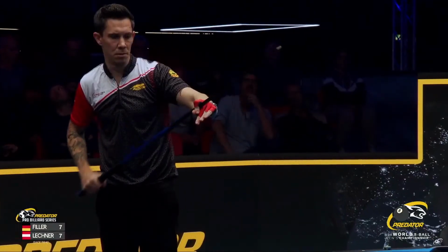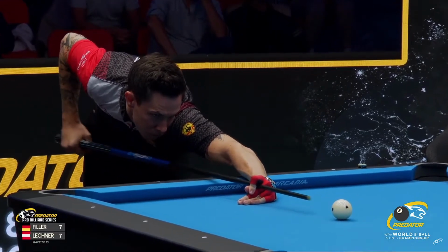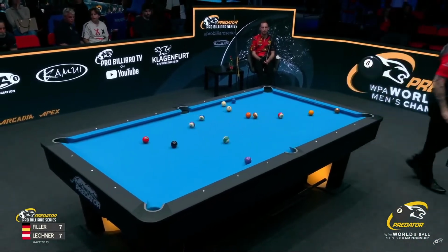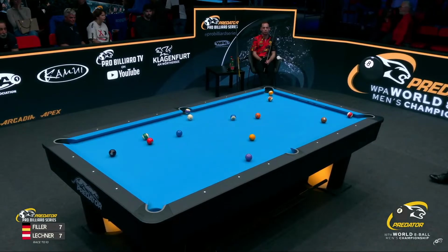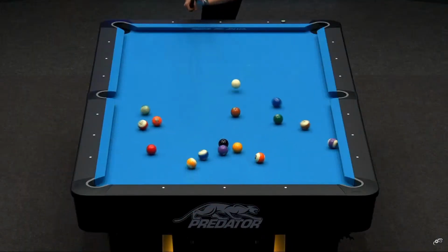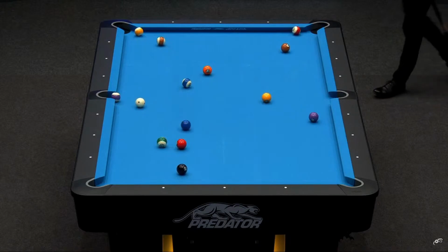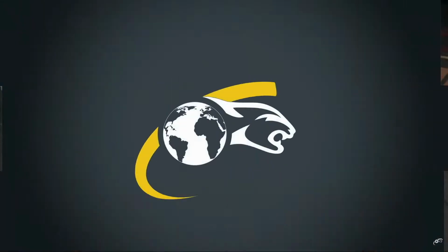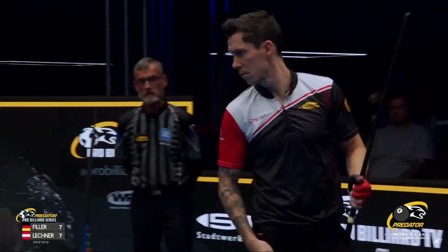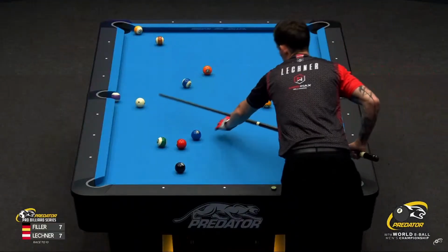Well, tied at 7 after being 5-0 down. Never left his chair. He won the next 4 games, lost 2, and then won the last 3. Great break here. Crazy, and again, everything open. And look at that 12 ball hang. It's hanging over the pocket. Stripes again, you think? Yeah, definitely.